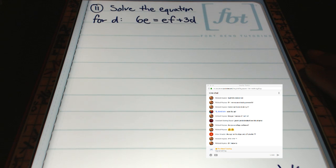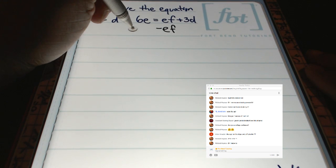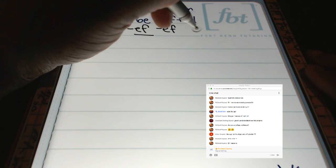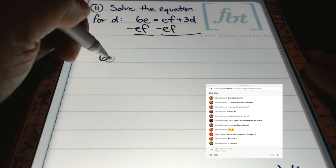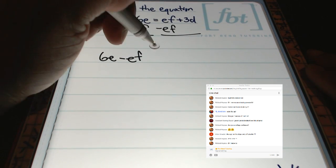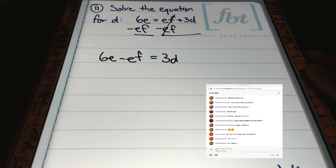So let's first of all start by isolating the term. Richard says that he knew better. We're going to isolate the term with the variable first that we want to solve for, which is the variable d. So that means that the term 3d is what I want to get by itself, guys. So we'll start by just subtracting e to the f from both sides of the equal sign. And you'll end up with 6e minus e to the f equals 3d, as these additive inverses will cancel out on the right side of the equal sign.